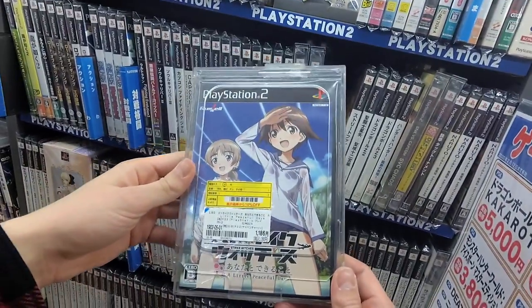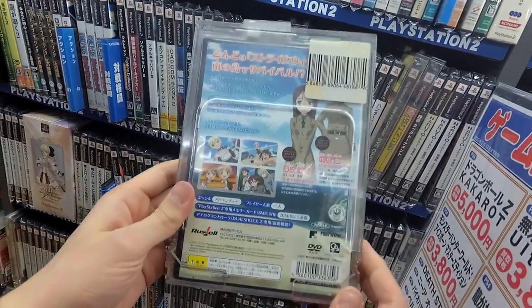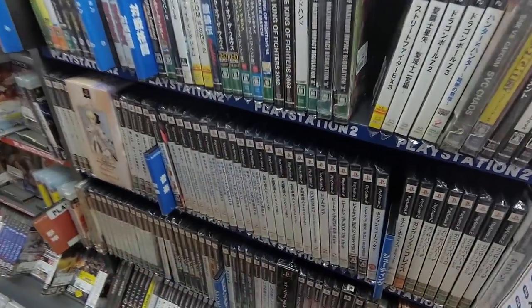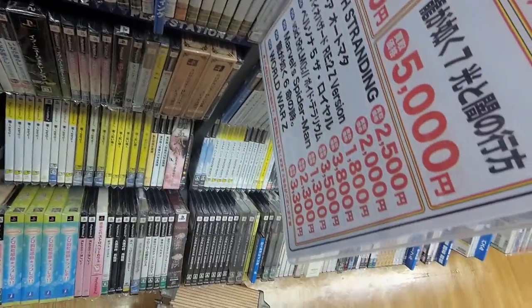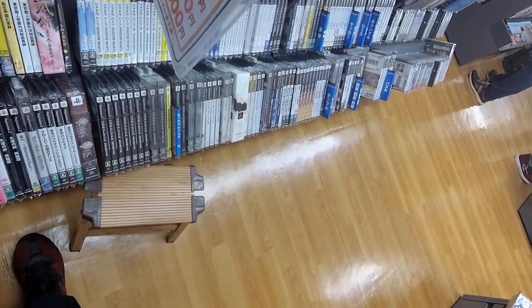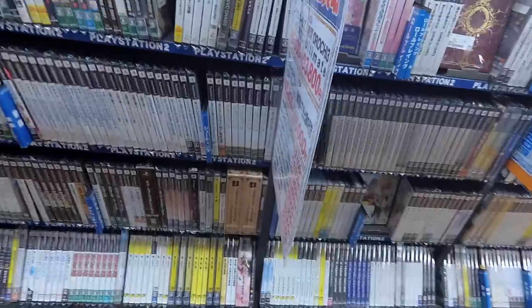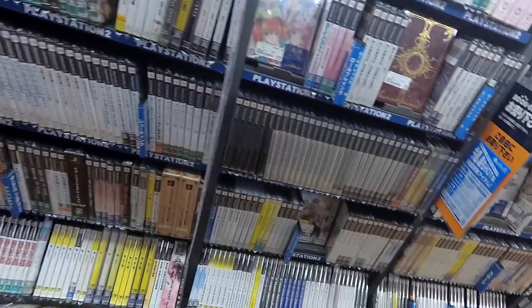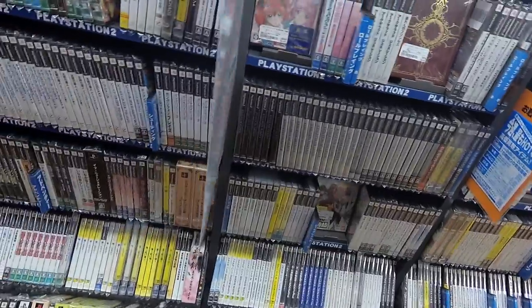Hold on. Strike Witches. Oh, it's an anime game. Yes. I don't know how I feel about that. Come on, there we go. Real fan is 7,000 yen? Jesus.